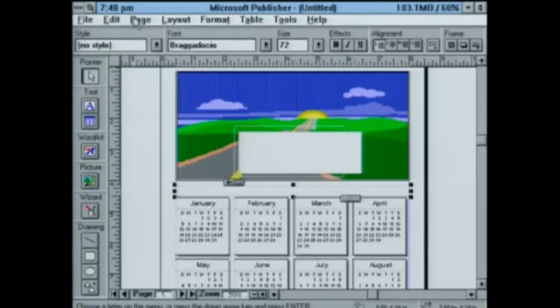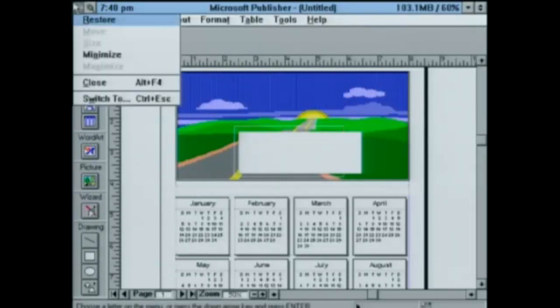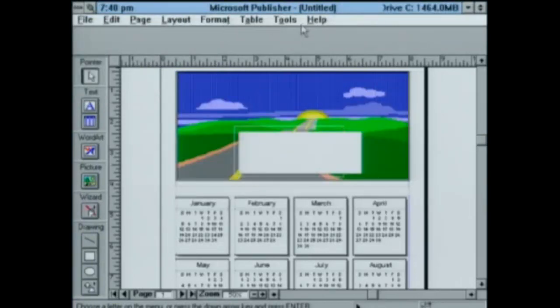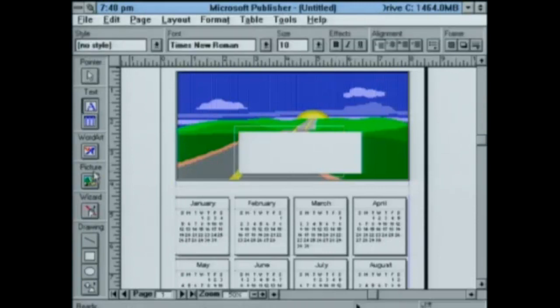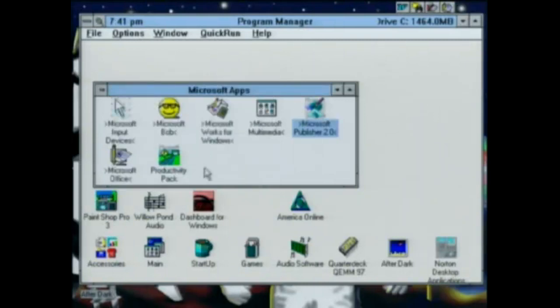It's not letting me select these menu icons. Cancel, let's see what I can do, an undo, but oh well, we'll just close out of this. We have other things to attend to.